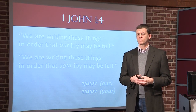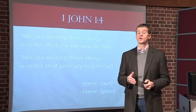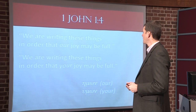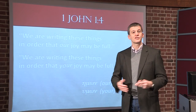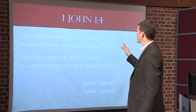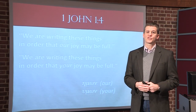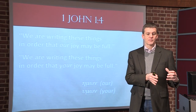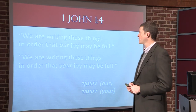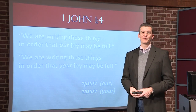For this, we have very few that would be viable and change the meaning, but I want to show you one. This comes in 1 John chapter 1, verse 4. One reading, and if you look at your English translation, it will say, "We are writing these things in order that our joy may be full." Other English translations rely on some other manuscript, a viable alternate reading. It says, "We are writing these things in order that your joy may be full."